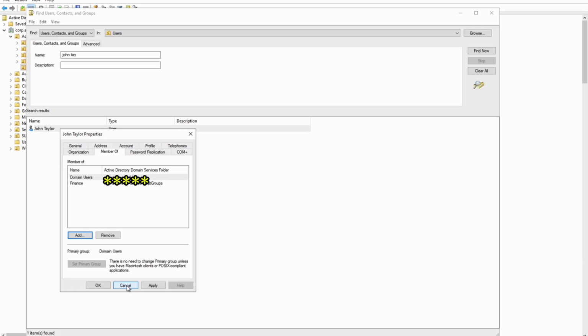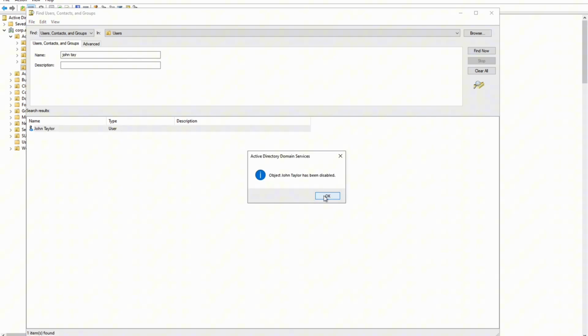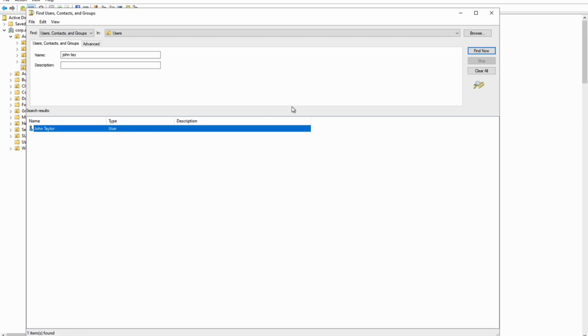And the last but not least, let's say John leaves the company. You will get a notification from HR, hey, disable his account on Friday after 5 o'clock. So make sure you have it in your calendar that John is leaving Friday 5 o'clock. Friday 5 o'clock, you will come here, you'll right click on John's name, and you see how it says disable account? You just disable account like this, right?